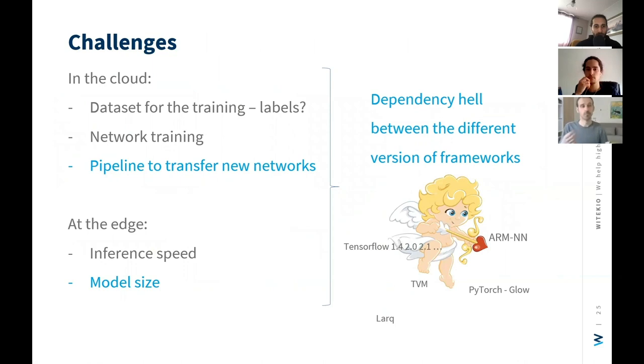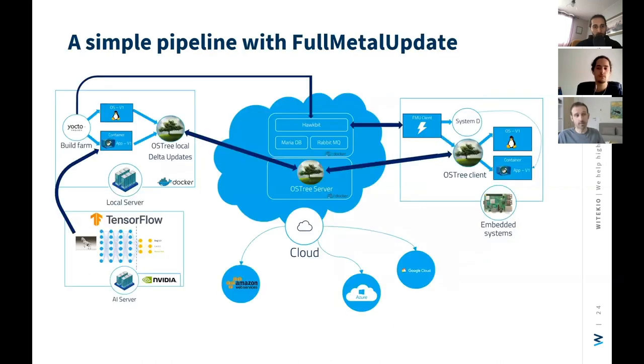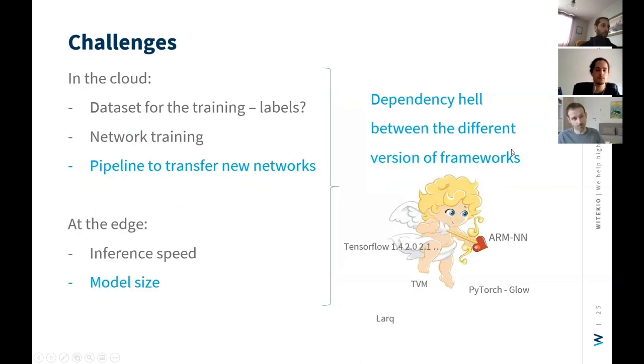So by using FullMetal Update, you solve three challenges that are coming with edge AI. One of them was the pipeline to transfer new networks. It's coming with FullMetal Update. We already provide you everything. You just need to plug your AI server into the build process. And with Yocto, it's going to be automatically integrated in the FullMetal Update pipeline, creating the containers and pushing everything to your embedded devices.